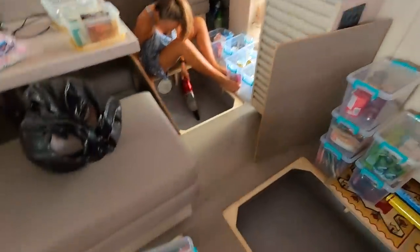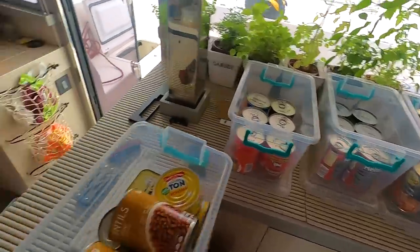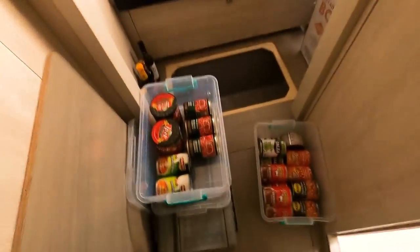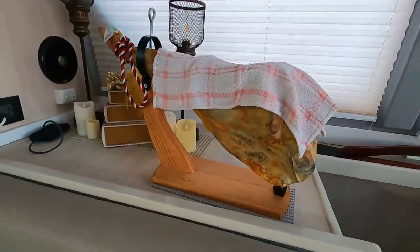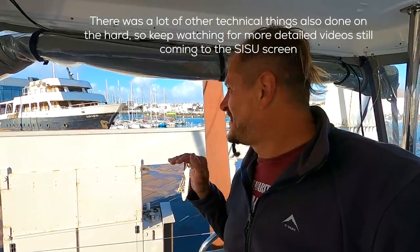Okay, all that noise is Petro doing provisioning for the Atlantic crossing. And she's also sucking out all the bugs. So Sisu is completely in disarray because everywhere is now food and stuff. And then we also got this, look at that. It's amazing Iberico ham. So we are ready to go back into the water, and it's a weird feeling to be sitting on a boat on the ground, on the hard.